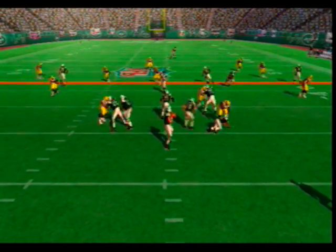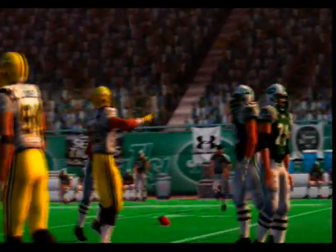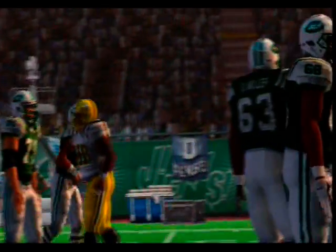The visiting team come out of the nickel package. Throws it. This one falls incomplete. Number 8 was the one they were trying to get the ball to, receiver on the play.